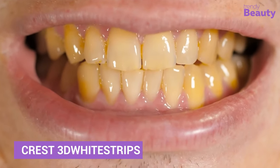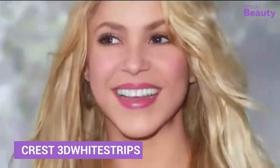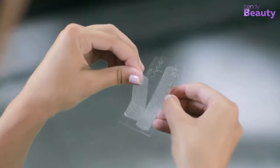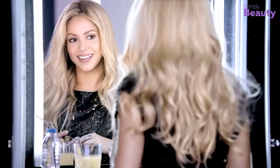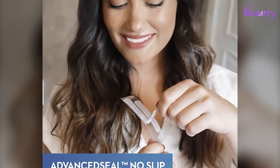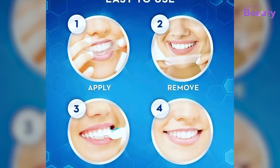Struggling with yellowish teeth? Want white teeth to be more confident? Get these Crest 3D White Stripes Professional, which are perfect for anyone who wants whiter teeth fast. And it'll give noticeably whiter teeth in just 1 hour. Wondering how? It is specially designed to whiten your caps, crowns, veneers, fillings, or dentures. Also, it is dentist recommended, easy to use, and works to remove years of stains.